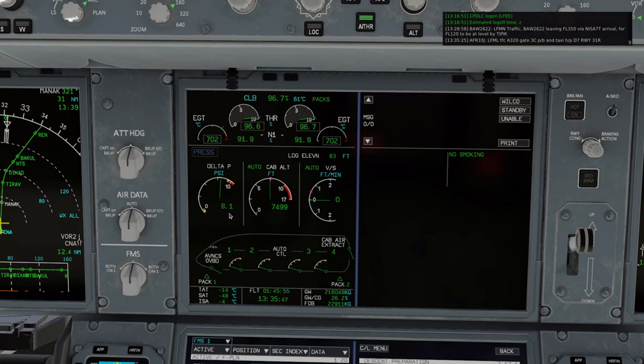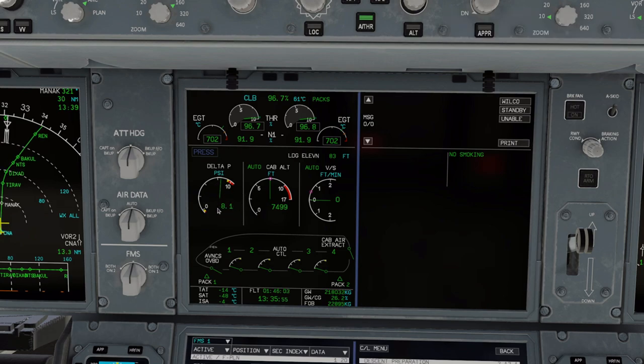So an aircraft is basically a balloon. You fill it full of air so people can still breathe, and outside you have lower pressure. So the delta, the differential between the two, is 8.1 times. And you can see we're near the top of that delta, but yeah, this balloon can still be inflated a little bit more before it goes pop.